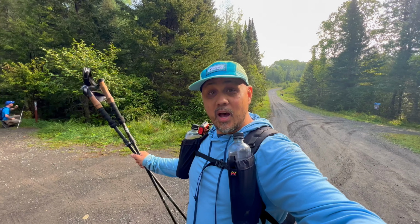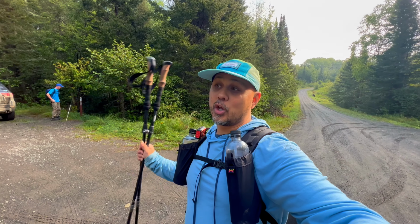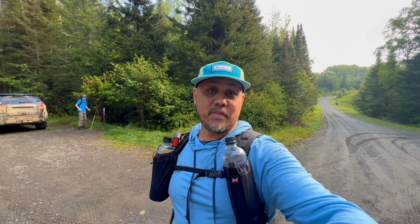This morning, I am at the northern terminus of the Superior Hiking Trail. And this meets up with the Border Route Trail, and it goes west like 65 miles. Last year, I did the first 50 miles of this trail, but I started on the west end and walked east, and I had to bail out at McFarland campsite last year.